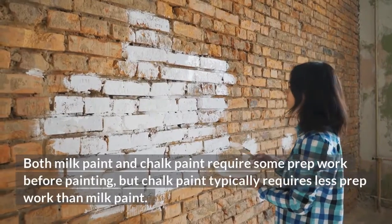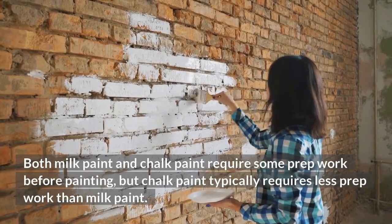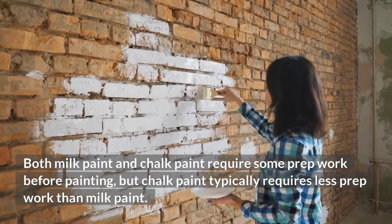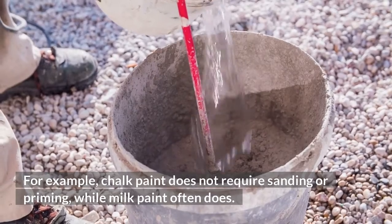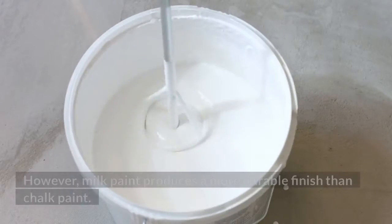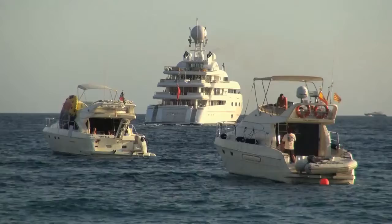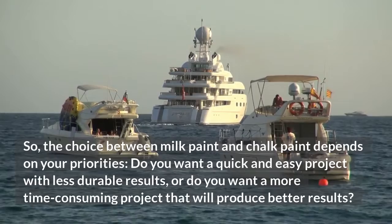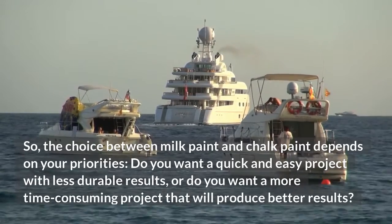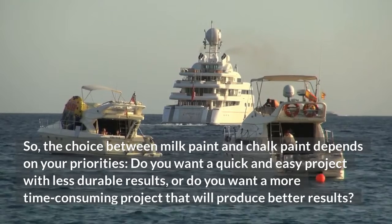Both milk paint and chalk paint require some prep work before painting, but chalk paint typically requires less prep work than milk paint. For example, chalk paint does not require sanding or priming, while milk paint often does. However, milk paint produces a more durable finish than chalk paint. So, the choice between milk paint and chalk paint depends on your priorities. Do you want a quick and easy project with less durable results, or do you want a more time-consuming project that will produce better results?